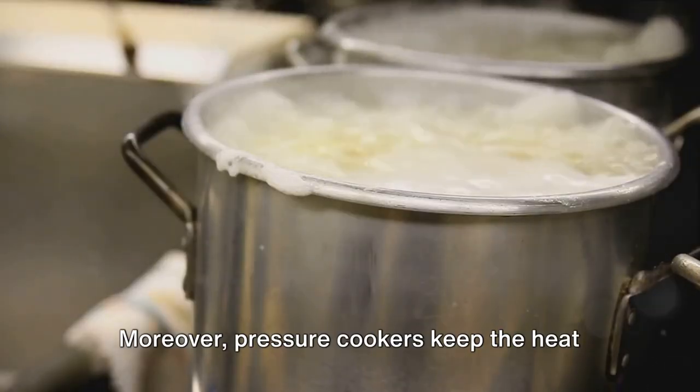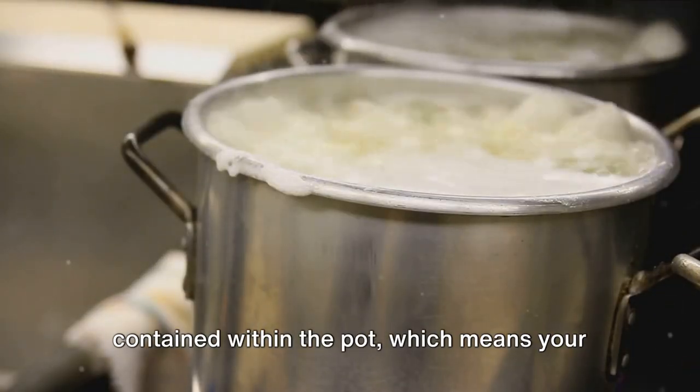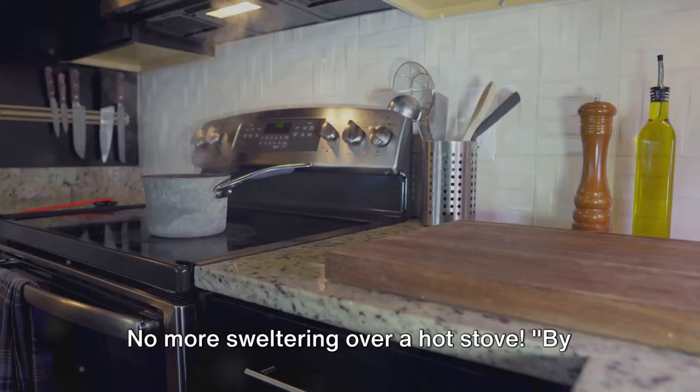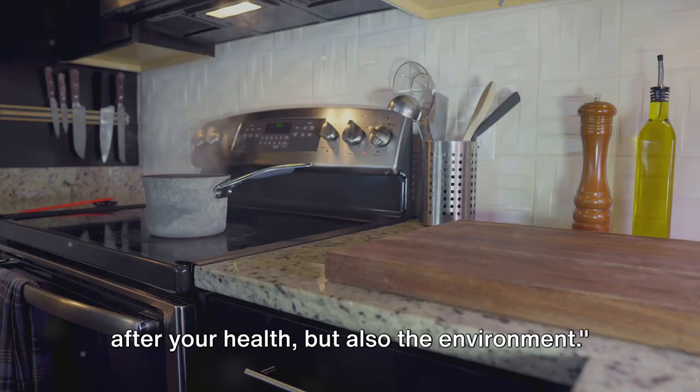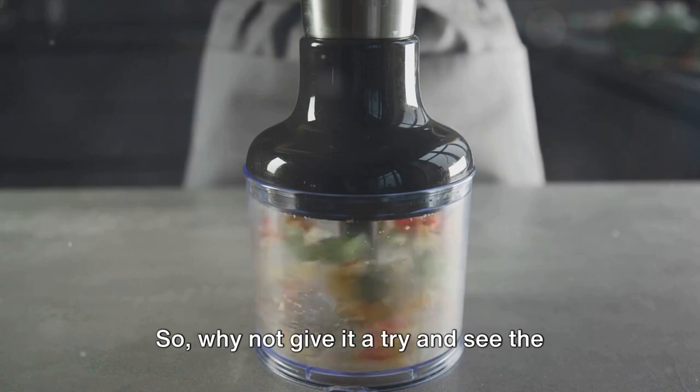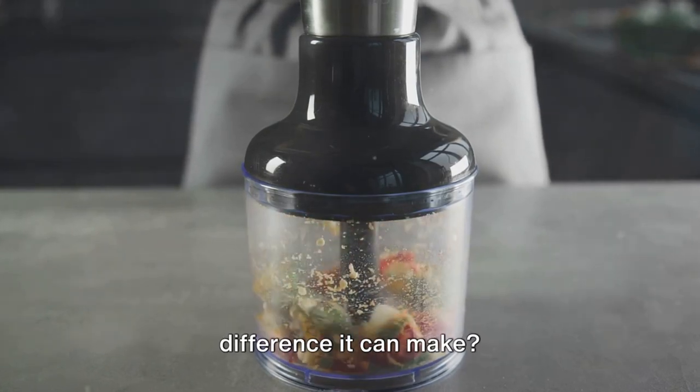Moreover, pressure cookers keep the heat contained within the pot, which means your kitchen stays cooler, no more sweltering over a hot stove. By pressure cooking, you're not just looking after your health, but also the environment. So why not give it a try and see the difference it can make?